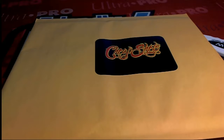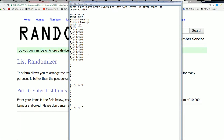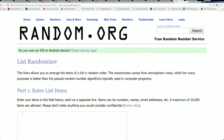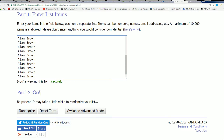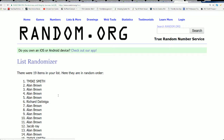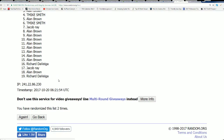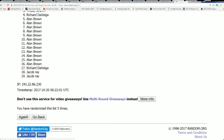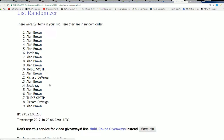This is Cheap Shots. It's our break right here happening right now. A 190. And we have our owner list. We're going to randomize the list 7 times, and then randomize the last name letter initial 7 times. Then we'll stack the two lists up side by side. Once we get these random lists side by side, you'll easily see who you're matched up with, which letter.